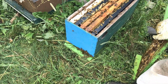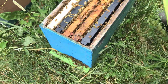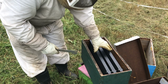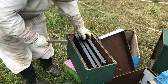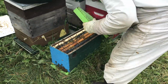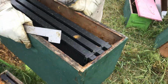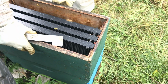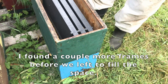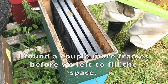Okay, it's got room to expand on the outside of this one and room to expand on the outside of this one. There's a little bit of room here. So we found a few empty frames just in case it's 2 weeks before I can get here. Take the chance. Let's put this up here and hope that they don't build on the outside edges, but instead just go straight up into the middle. Of course, what they'll probably do is build on these edges, but we'll see.